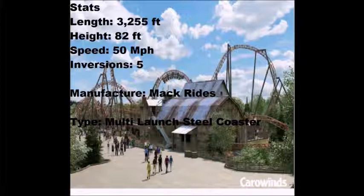The length is 3,255 feet of track. Height is only 82 feet, not a very tall coaster, and that's including the inversion. Top speed is 50 miles per hour, not too fast, but average speed. It has 5 inversions, and it's built by Mack. So of course it's a Mack multi-launch steel coaster, and will be opening in 2019 there at Carowinds. Hope you guys are excited to ride that, because if this is your home park, you should be hyped for it.